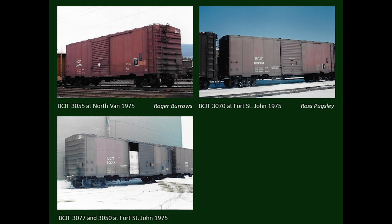Following their acquisition, these cars received a coat of primer and minimal stenciling. They received BCIT reporting marks, and they were renumbered in the 3045 to 3099 series for international grain service to the United States. Many of these cars were converted for work service, and the last cars were withdrawn from revenue service in 1996.